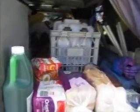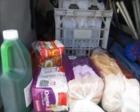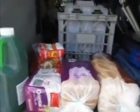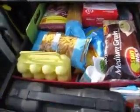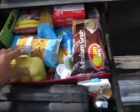We've just done our weekly shop at Woolies. Got 70 bucks worth of food, so there's bread and bits and bobs. If you look in here, this is our pantry. It's all fully loaded now, so that should keep us going for a week. And then in the fridge, it's nice and full too. So, back on the road.